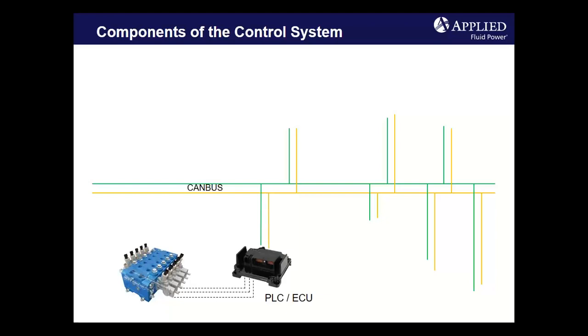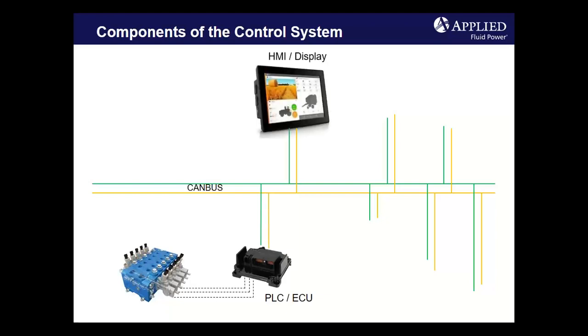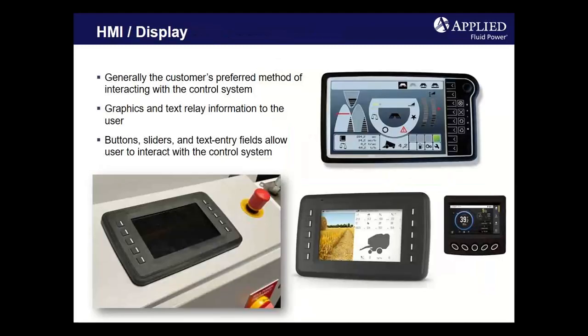The next item to discuss here would be displays. Displays are critical for communicating effectively with the operator. They're generally going to be the main touch point for the operator outside of maybe a joystick or a button panel. So you need to make really sure that your display interface is clear and concise, not too busy or laden down with unnecessary information.